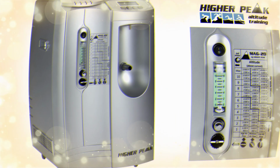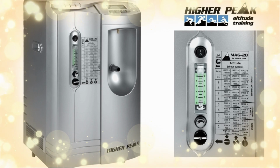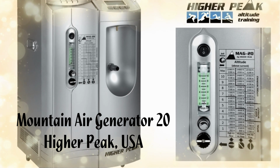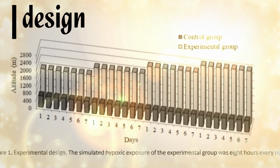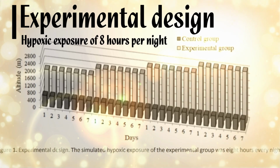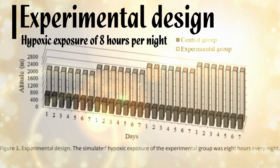The hypoxia was introduced by hypoxicators, masks connected to MAG-20, which is the Mountain Air Generator 20 High Peak made in the United States, which simulated 1,600 meters for the first week, 2,000 meters for the second week, 2,400 meters for the third one, and 2,800 meters altitude for the last week.